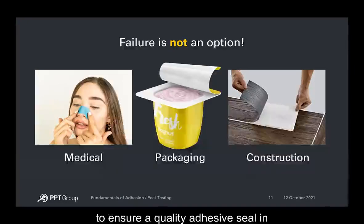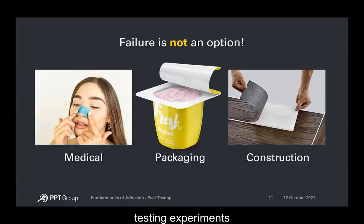To ensure a quality adhesive seal in food packaging materials, the seal strength must be determined. So to determine the ideal seal strength, adhesive seals undergo various peel testing experiments.